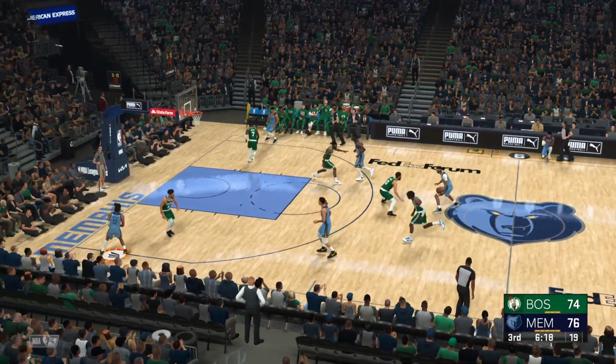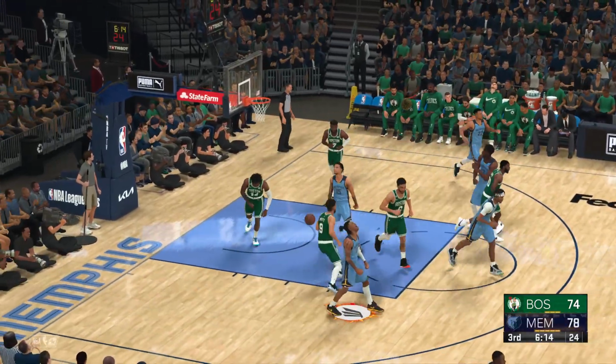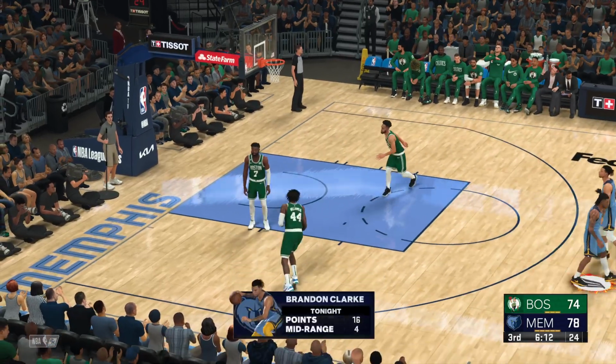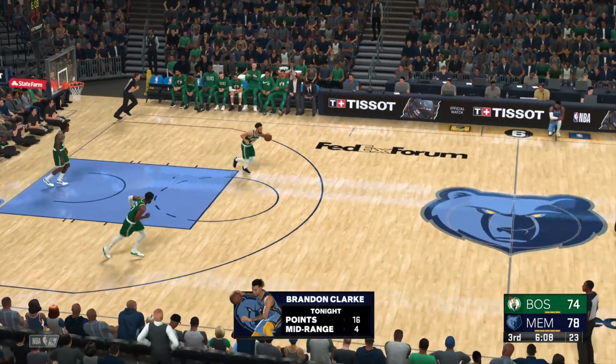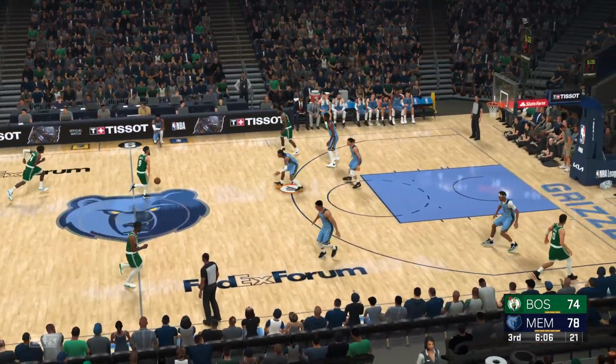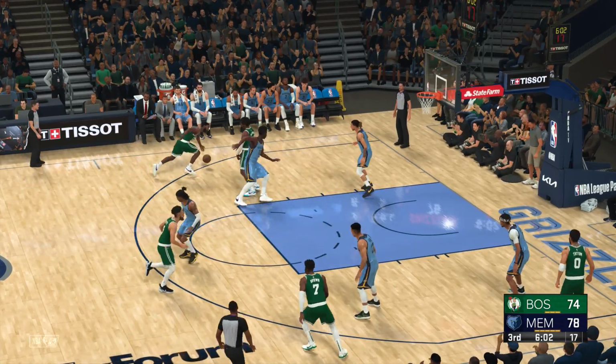And here's Williams now. He'll bring it up for Memphis. The lead is two, and that one's good by Clark. They own the interior right now. 10 straight points coming from inside. For Boston, they've gone a somewhat subpar 4 of 10 on their shots in the second half so far.